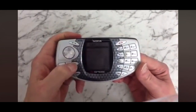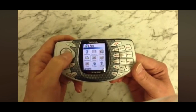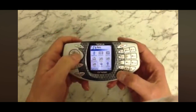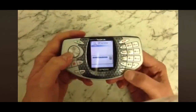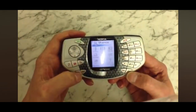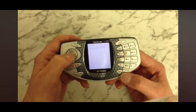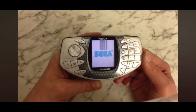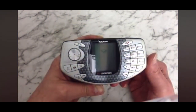Right, so if we just go into the menu, as you can see, you've got all your standard stuff in here. The phone doesn't have a camera either. But yeah, as you can see down in the bottom right hand corner, whatever game you've got in here will be displayed down there. So if we select Sonic. Some of the games for this are quite collectible and are actually worth more than the phone.